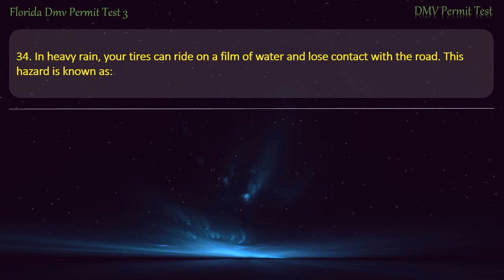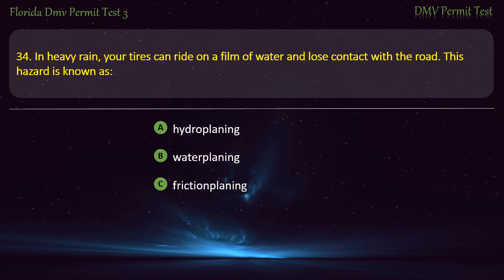Question 34. In heavy rain, your tires can ride on a film of water and lose contact with the road. This hazard is known as hydroplaning, waterplaning, frictionplaning, rainplaning. Answer: hydroplaning.